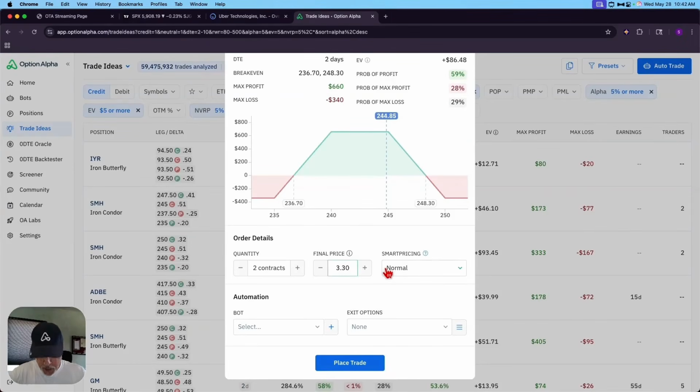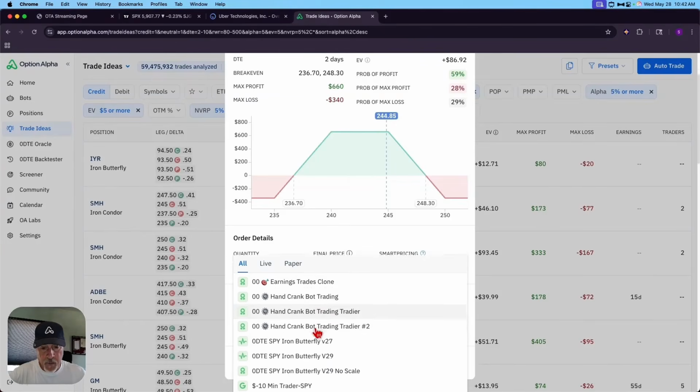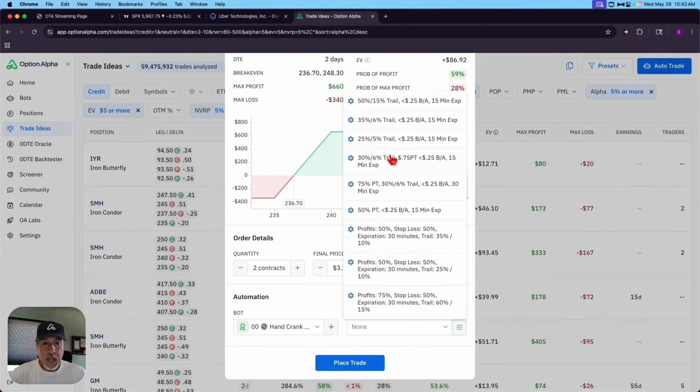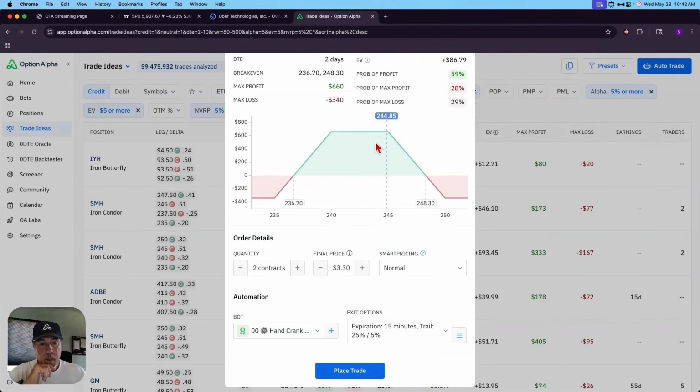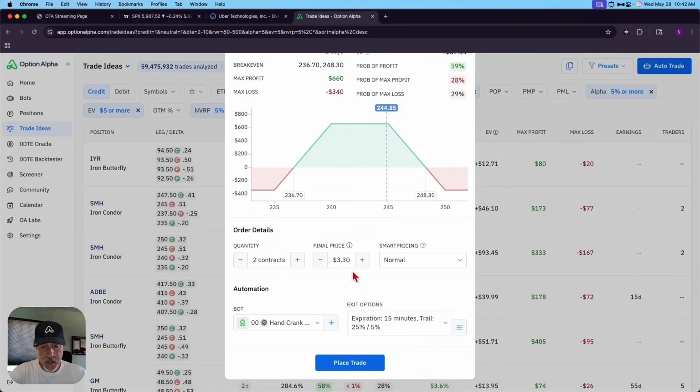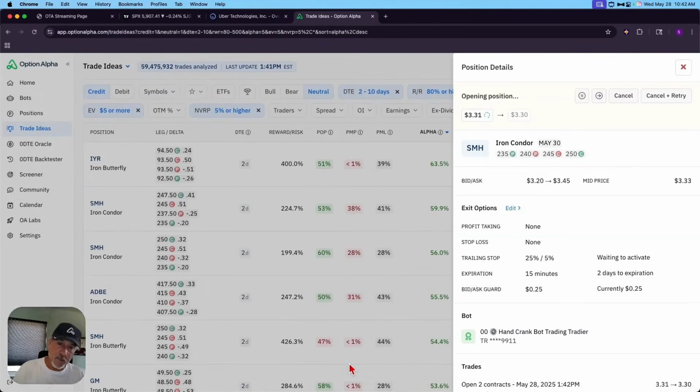And I'm using the smart pricing, so it's going to march through a series of orders trying to get me the best possible fill. Again, I'm going to dump this just into that regular one. Now, this is not a butterfly. This is a condor. So I personally go with a little less of a profit target with a trailing stop as well. And I got this queued up the way I want, 332. So again, this is going to start at 332. And then if I don't get a fill, it starts at 331. If I don't get a fill there, it's going to go to 330.